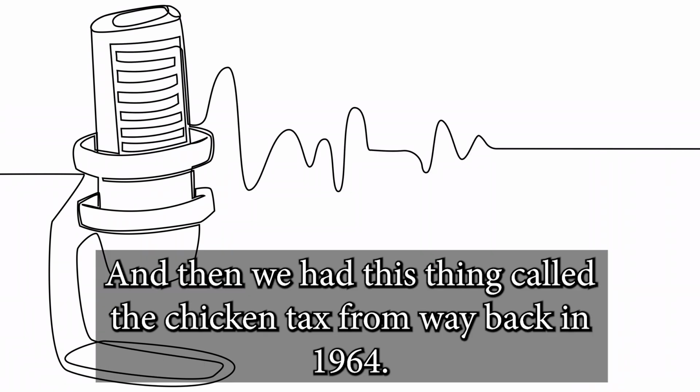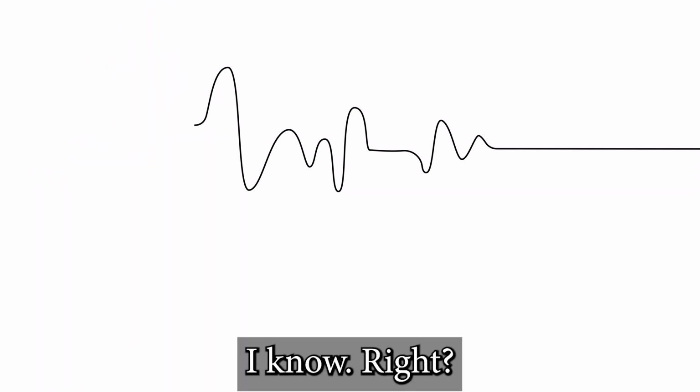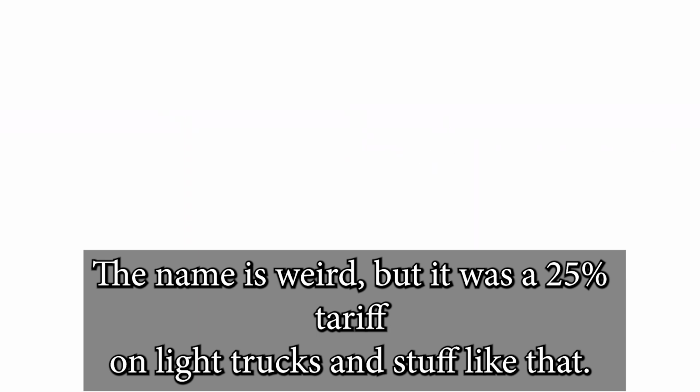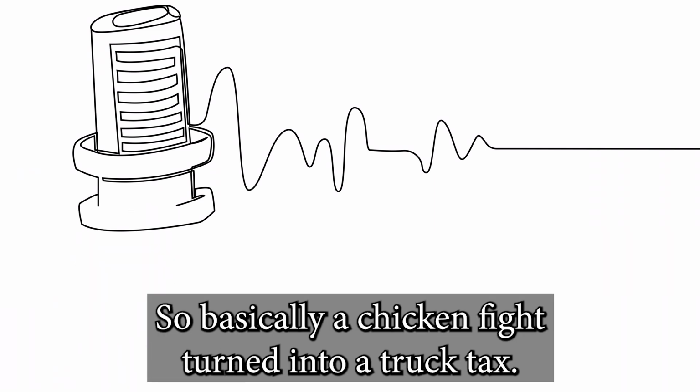Yeah. And then we had this thing called the chicken tax from way back in 1964. Sounds kind of funny, but it had a real impact. I know, right? The name is weird. But it was a 25% tariff on light trucks and stuff like that. And get this, it was a direct response to West Germany putting tariffs on chicken from the U.S. So basically a chicken fight turned into a truck tax.